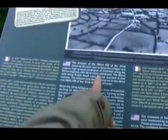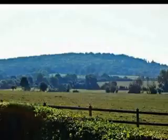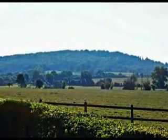So what we're standing on right here is Hill 30. And this was a big battle, Bloody Gulch they called it. And it says that the 502nd took it. This is Hill 30 as it looks today.